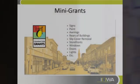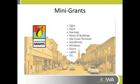So mini grants is something I'm going to buzz through really quick, but it's a way for you to get dollars to do very appropriate tactics on a building. So if a building owner can't afford to do the entire facade, and sometimes that's true, maybe we can attack specific things with that.